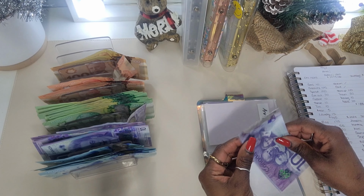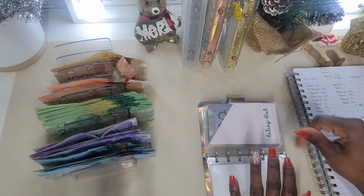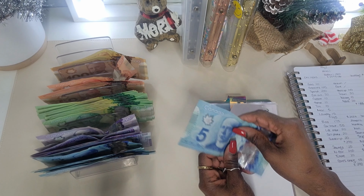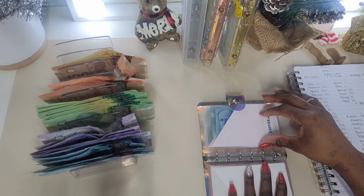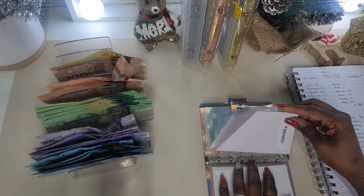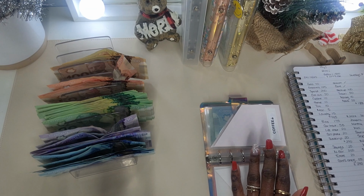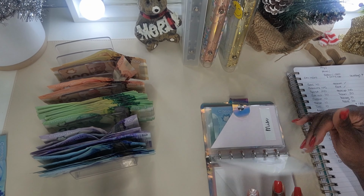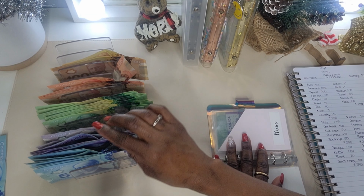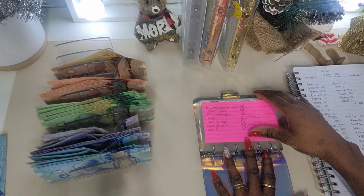Spending, $10. And eating out had $15. Coffee, $5. Actually, I'm going to take this $5 because off the top of my head, I know I owe my credit card this $5. So I'm going to put that to the side. And then miscellaneous is $5. I haven't really planned what I'm going to do with the rollover money yet. So when I get to the savings challenge stuffing, then we'll figure that out there.